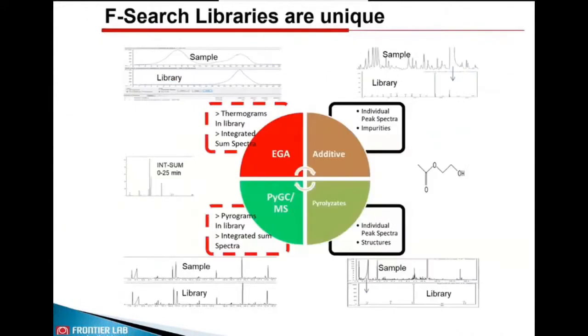The other approach, or the most preferred choice, could be our FSearch library. The FSearch library is unique in the sense that the data is analyzed in four different ways. We have a separate database for EGA. That means during the EGA stage itself, you can tell what type of polymer your sample has. Then when you go to the level of the shot, you will have more detail. During the first stage, you use the additive library to look at your moisturizing agents, additives or even solvents, and their information.